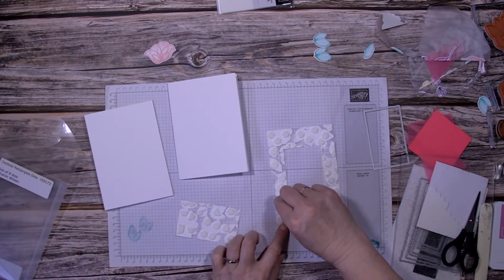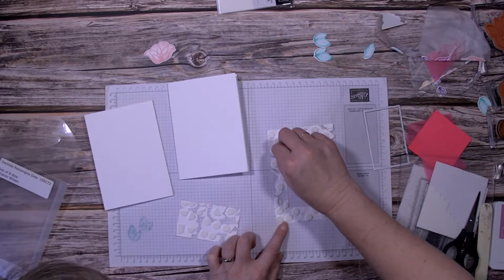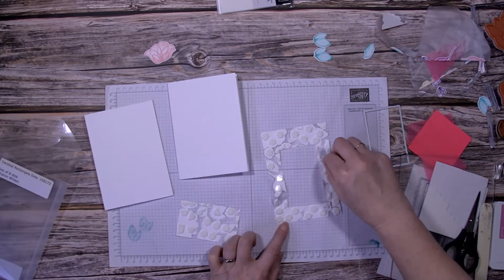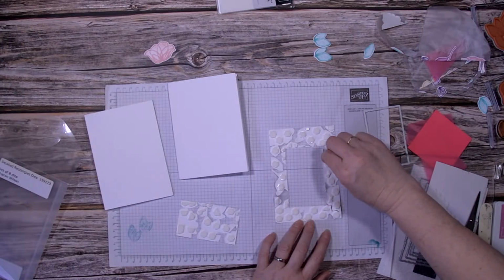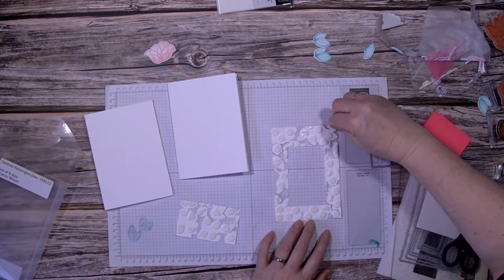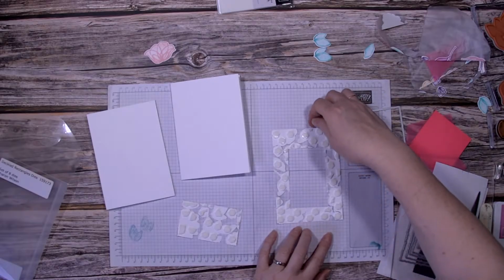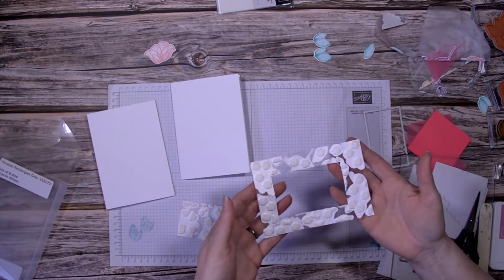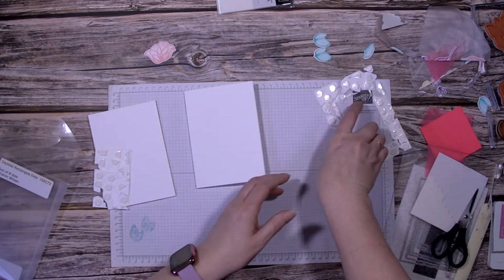But with light you can also see the shine of the stickiness underneath. There's definitely a bit of a shine that comes through. All right, let me see if I've done all of them. That looks like it's good. And that looks like it's good. All right. So now I've done all that.